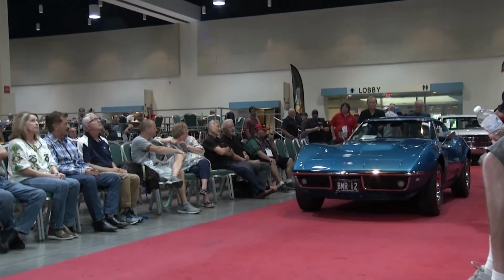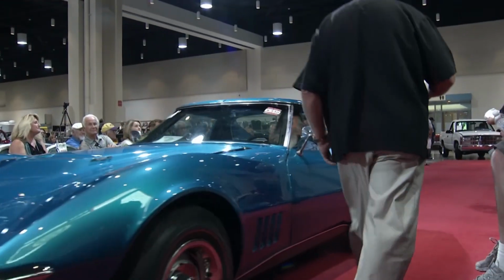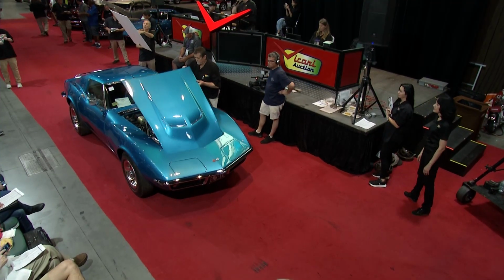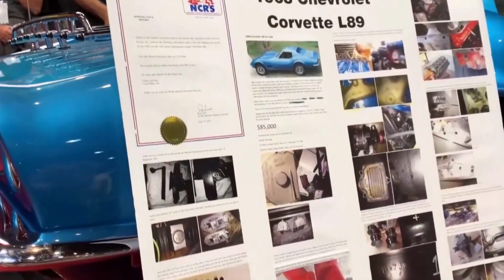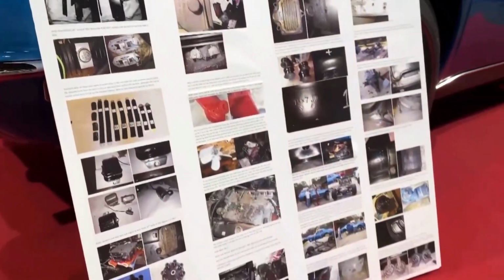Up next is a 1968 Chevrolet Corvette L89, matching numbers, all original, including engine, transmission, rear end, starter, alternator, transistor module, documented frame-off restoration. Blue with black interior, very rare, one of 624 produced in 1968, has T-top, power windows, power steering, power brakes, original rally wheels. It's one of the stars of the show today.